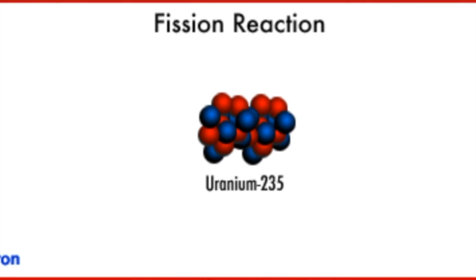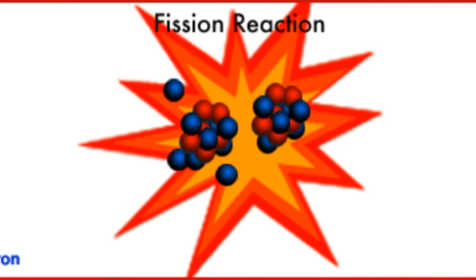The two main types of nuclear bombs are called uranium and plutonium fission bombs. Fission is when a neutron strikes the nucleus of either a uranium or plutonium isotope and splits it into multiple fragments, releasing a massive amount of energy. When the nucleus splits, it releases more neutrons that split other nuclei, causing an exponential chain reaction which causes an atomic explosion.